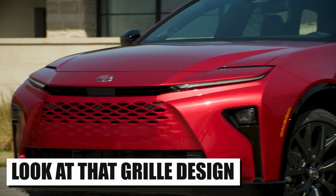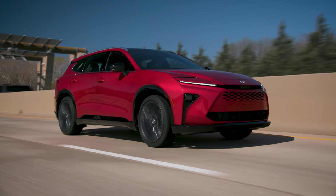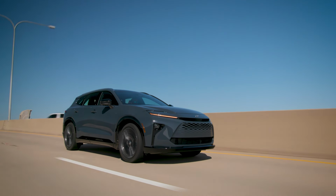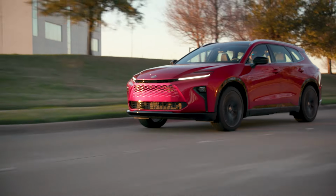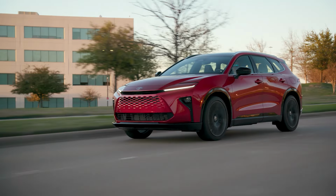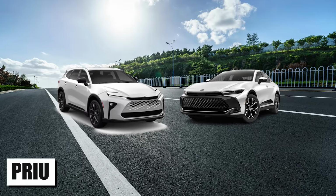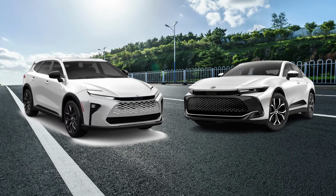Just look at that grille design. Toyota could have easily gone with a regular mesh grille and no one would bat an eye, but no, they created a unique art piece. And what's even more impressive is that it also utilizes the same design language and cues from the newer Toyotas, like the Prius or the regular Toyota Crown, allowing it to fit neatly into the lineup.